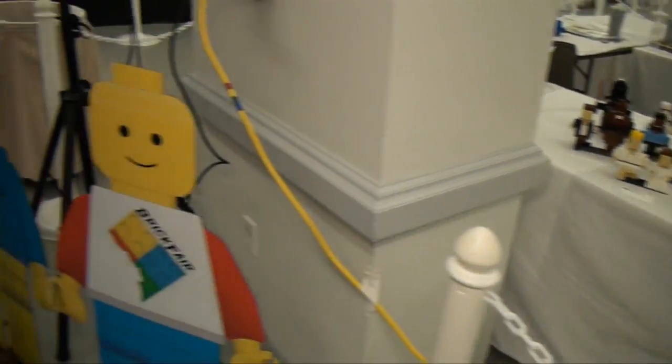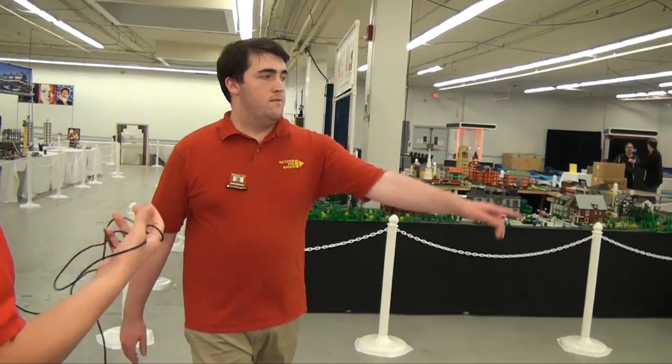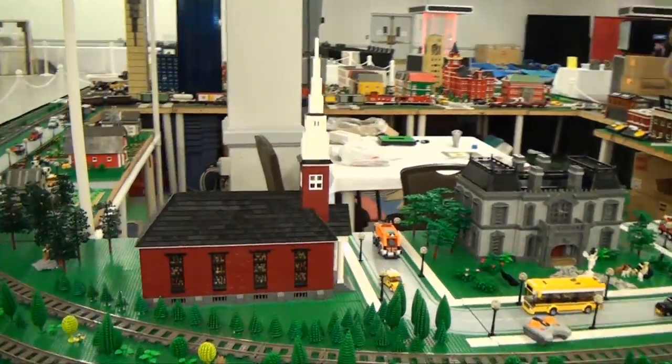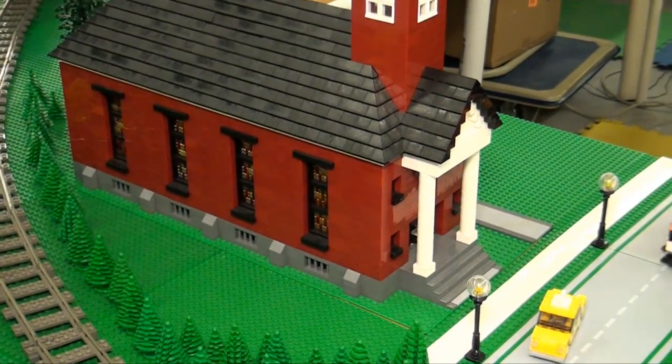Coming along here, showing off a few more of the big minifigs there. Here's the other side of the AnyLug display. So that's a really nice church there. You've got several nice houses. Lovely color of dark red. Wonderful steeple design there as well.